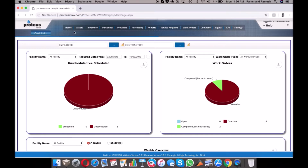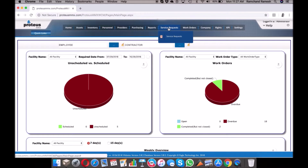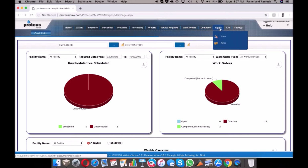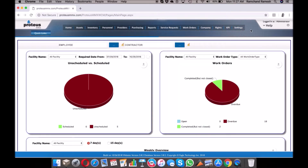Across the top, you have all the main modules presented, such as assets, inventory, personnel, key providers like contractors and vendors, interface with purchasing, reports, the ability to work with service requests and work orders, company information, user rights and roles, KPIs, and settings. This is the login screen for the administrator, so you can see a lot of information is available. Most users of the system will only be able to view items that are assigned to them and are available for their individual use.